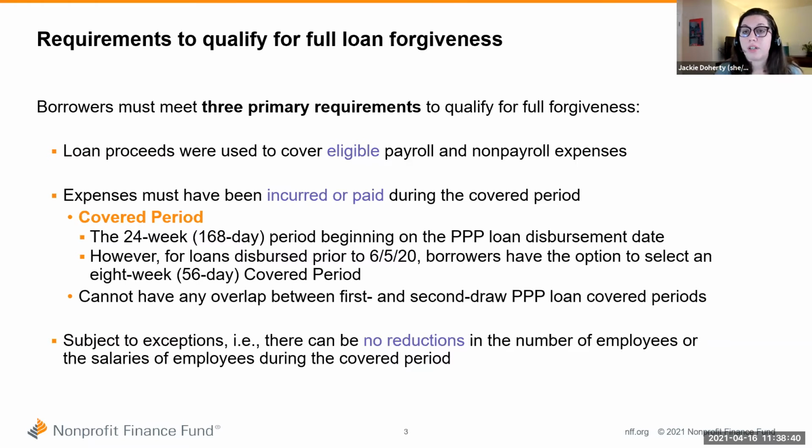But if you are going after a second PPP loan, or you're considering it, just know that as long as the dates of the beginning and end of your first loan and the date that your second loan begins have no overlap, you can go back for the same payroll expenses as long as it's under a different period of time, right? So you don't have to have them apply to, let's say, a different subset of your staff.